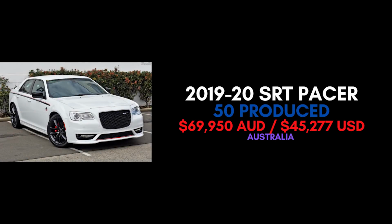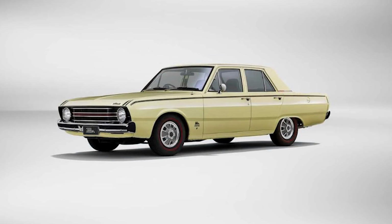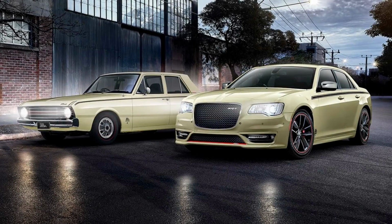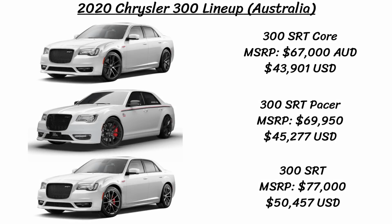The last vehicle on today's list would be the rare and limited edition SRT Pacer that was available only in Australia. This is a creation from FCA subsidiary Chrysler Australia, who wanted to celebrate the 50th anniversary of an Australian icon, the 1969 Valiant Pacer. That's why the SRT Pacer is limited to just 50 units over 2019 and 2020, with pricing around 70,000 Australian dollars, which is around $45,000 US.